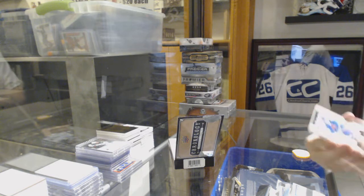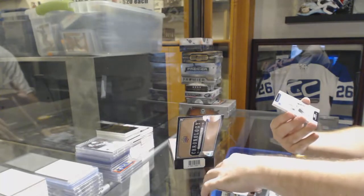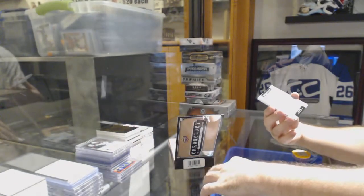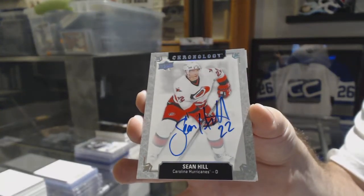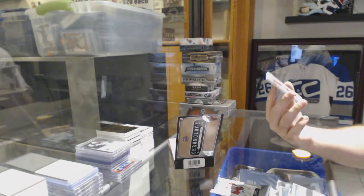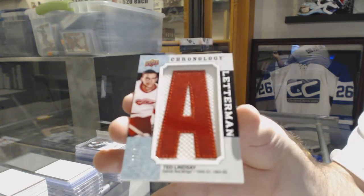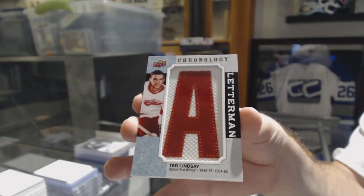That's a nice card in the back. I like it. For the Avalanche, Peter Stastny. I love chronology. For the Chicago Blackhawks, Eric Daze. For the Carolina Hurricanes, Sean Hill. For the Red Wings, Letterman number to 35, Ted Lindsay. Ted Lindsay Letterman auto out of 35.